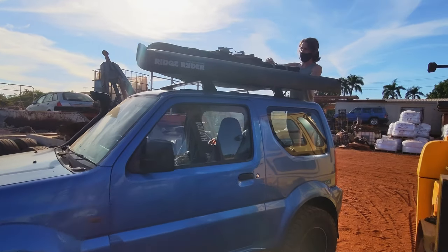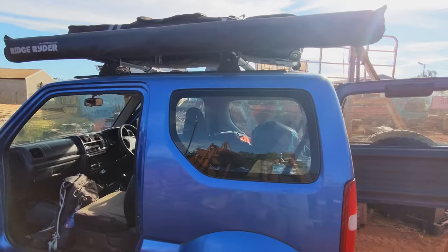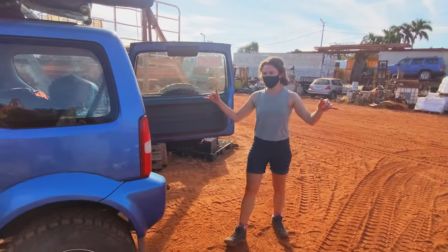Well, it's good to see the car made it in one piece. Now the real adventure begins, I suppose. The Kimberleys and a Suzuki Jimny.